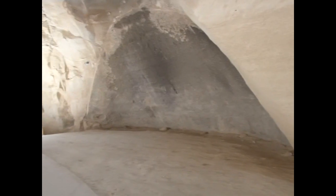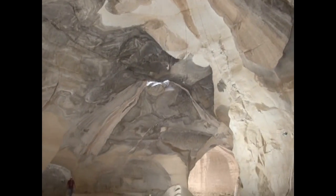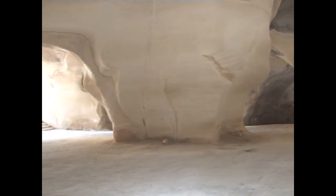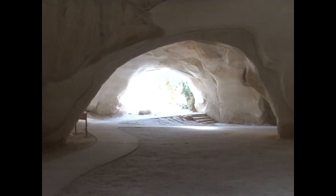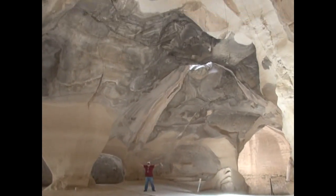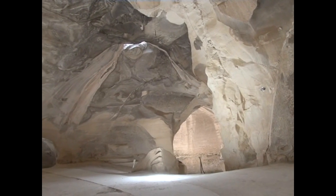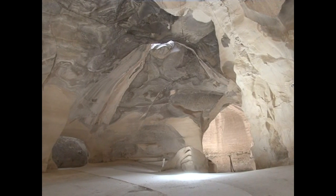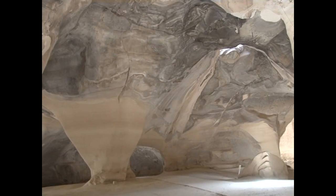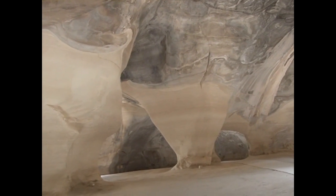The Bell Caves. These are the Bell Caves, with their stunning cathedral-like chambers and beautiful acoustics that reverberate through these caves of chalk and limestone. There are numerous caves with some as high as 18 meters or 60 feet.